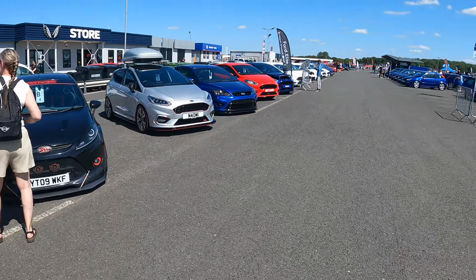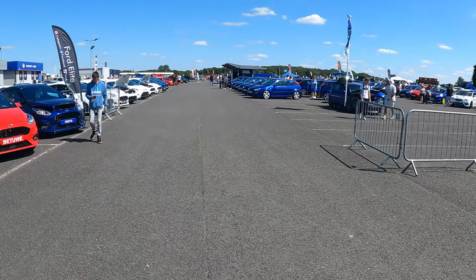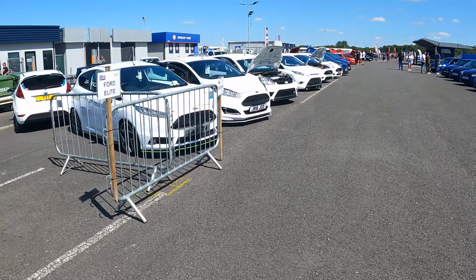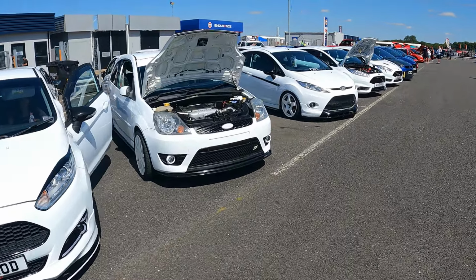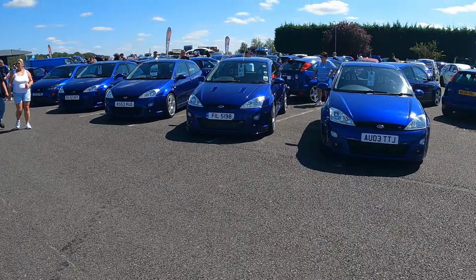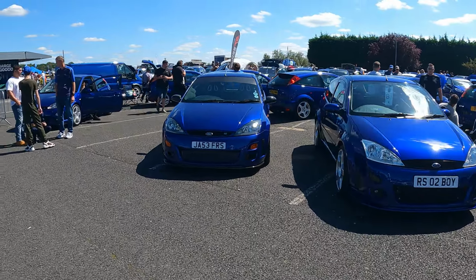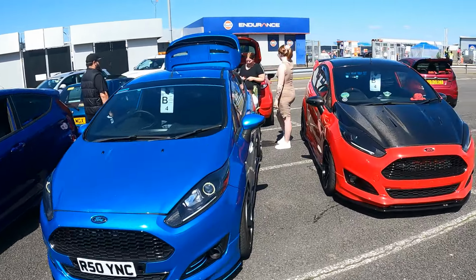See what else we can see further up. See some nice Mark 1 Focus RS's, all neatly parked. A load of white Fiestas. Fez gang. They're literally mainly all white, followed by some blues and some reds at the end. There's the Mark 1 Focus RS Club. As always, very neatly parked. There you go, there's some of the blue ones. Into the reds.